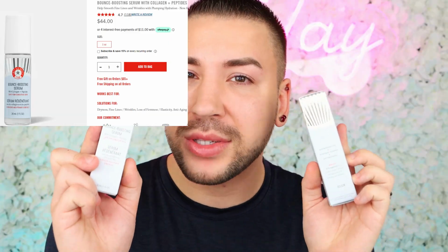Up next, we have the Bounce Boosting Serum. Now this is one of the rare First Aid Beauty products that I have actually not tried yet, so I'm very excited about this. I've used, like I said, virtually every First Aid Beauty product, but this is not one of them. So definitely excited to give this a try.